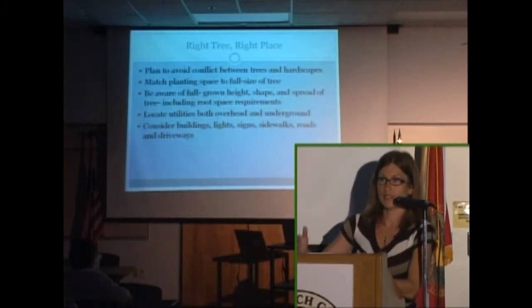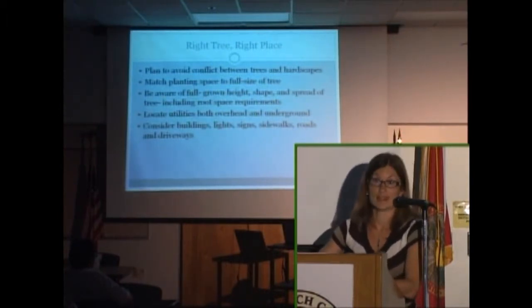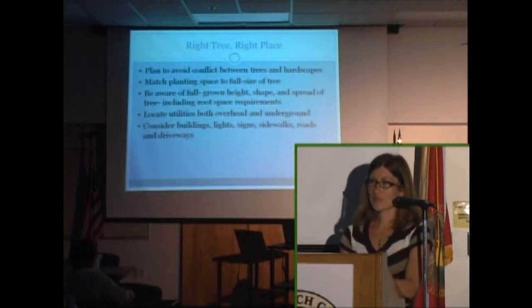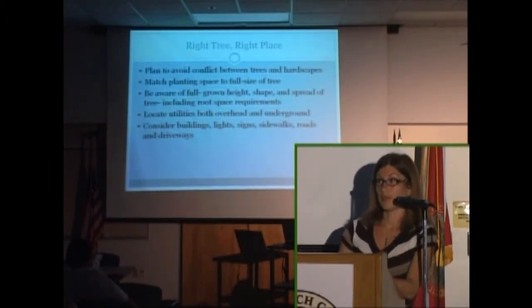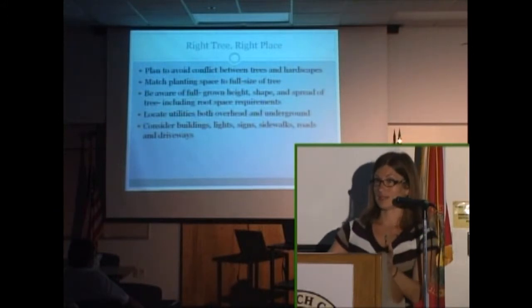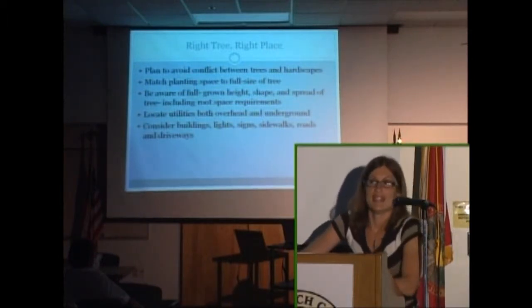But we tend to see the same things over and over again. Trees that are planted in the wrong place, that come into conflict with hardscapes, or are planted too close to a building, that's often something that will fail. You want to match the planting space to the full size of the tree. So when you're picking out the species that you want to plant, be familiar with how tall it's going to get, how wide it's going to get, and how much root space it needs. So consider every direction that it's going to grow.